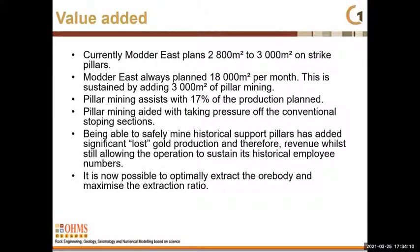The value added of the pillar mining project to Gold One is that currently Model East plans 2,800 square meters to 3,000 square meters on strike pillars. So Model East was always planned as being an 18,000 square meter per month mine. And this is sustained by adding 3,000 square meters of pillar mining. So the pillar mining assists with about 70% of the plant production, only in terms of square meters. So pillar mining aided with taking pressure off the conventional stoping section.